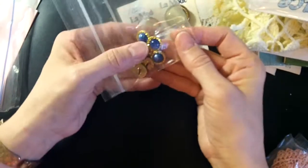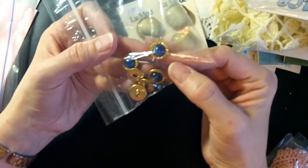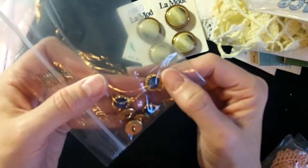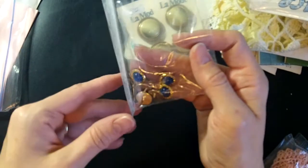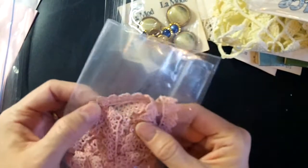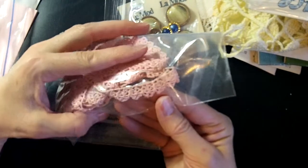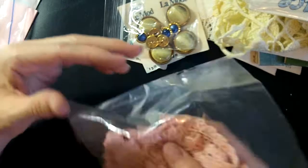And then I picked up these gorgeous buttons. Love the sparkle and the glitter on those. I'm not sure if my camera is picking it up or not. Seeing things makes me feel like it's moving, but. And then I got 2 yards. Oh, it's all sealed up, so I'm not going to cut it. But of this beautiful lace, a pink kind of crochet trim, really beautiful.